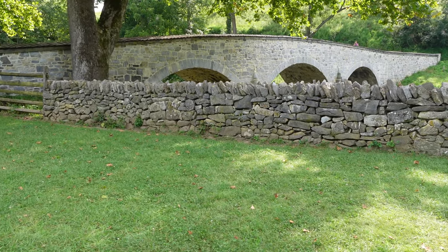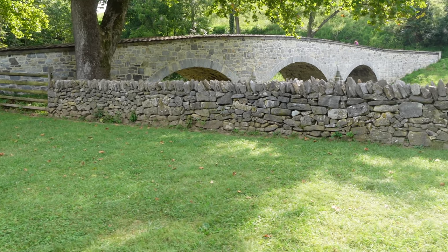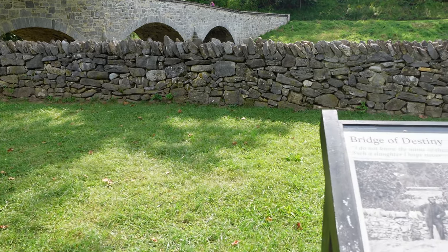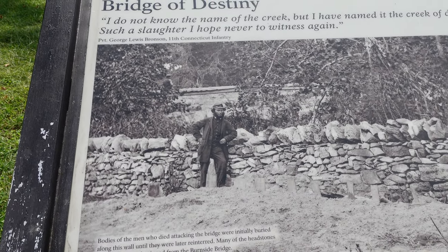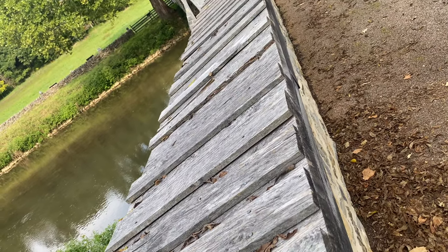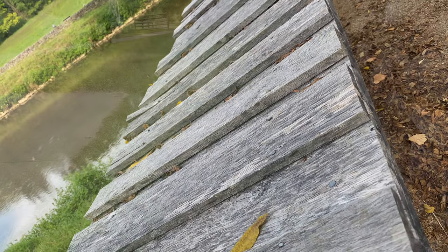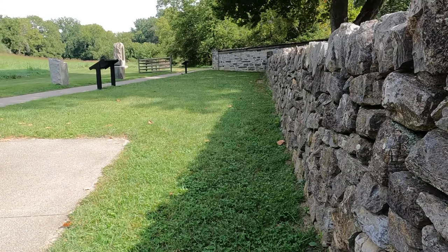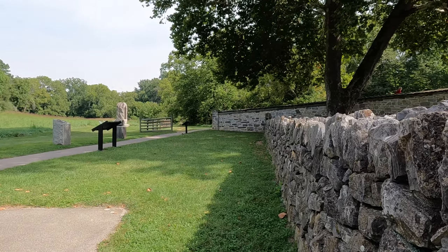So one thing that I always seem to forget to think about is, what do they do with the dead once the armies leave the area? Well, you see the stone wall before us here. That is where they buried many of the men who died attacking the bridge here. And they used the wood from the top of the bridge for their headstones. Now, they've obviously since been re-exhumed from this location, but the stone wall before you, at its base, stood many of the men who were killed here.